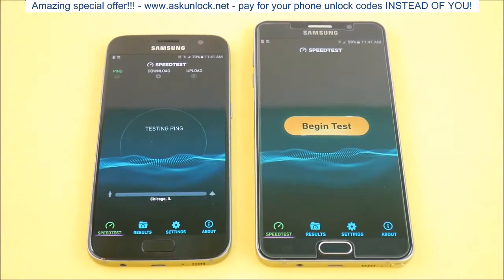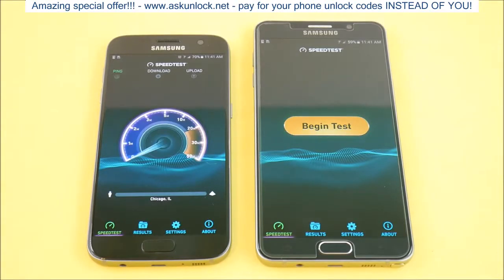So if you've got a US version of the S7, or you're thinking about getting a US version of the S7 and you had the Note 5, unless you need the storage upgrade and the water resistance, this is not really an upgrade at all, I would say, over this Note 5. I mean, you're seeing it here in this video.